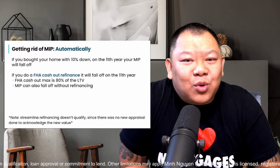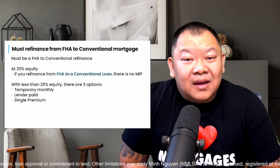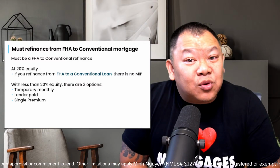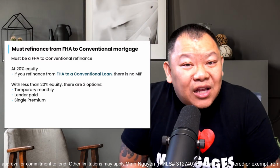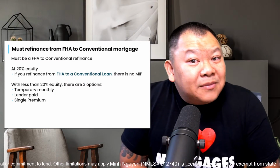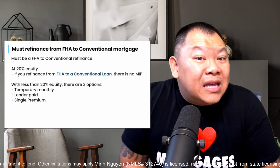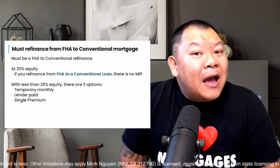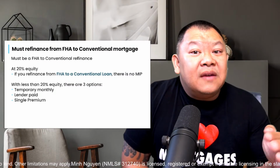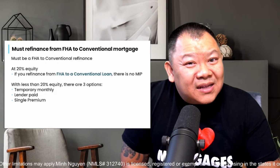Now, let's talk about refinancing it. Should you refinance out of an FHA loan? You definitely need to talk to your lender. Make sure it makes sense. Remember, typically FHA loans have lower interest rates than conventional loans. So times may change where rates have gone up, and it might be worth keeping your FHA loan with the MIP instead of refinancing from FHA to conventional, even if you remove the MIP. Not always the circumstance.